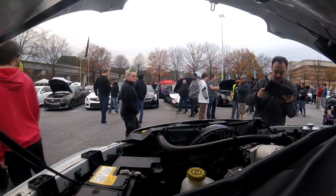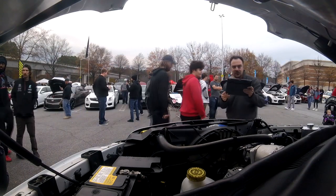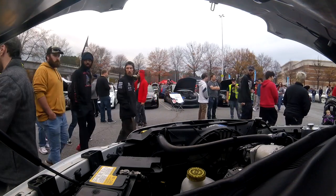Centrifugal supercharged Hemi, also with a Torque Storm centrifugal supercharger. It's going to make well over 1,000 horsepower with this setup, as well as this. These are sick.